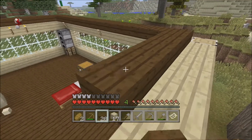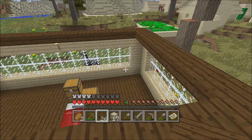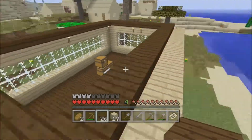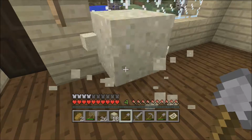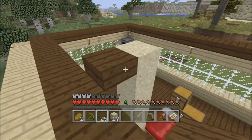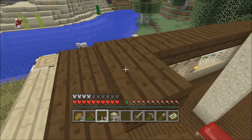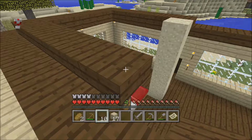Little idea I want to try out. I don't know how good it will work though. Yeah, I'm gonna finish the roof and I'm gonna call it off until next time. So, it gives us about a good 10 or so minutes.